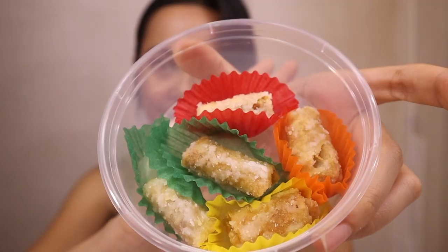First, we will taste the Kat Kat peanut roll. So it's these little babies. And up close, they look like this. So let's go ahead and taste it.